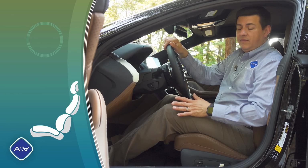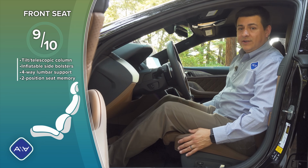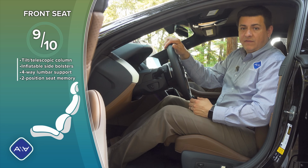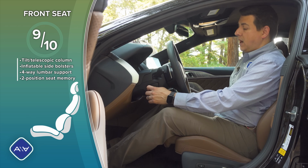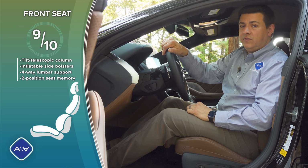When it comes to front seat comfort, I'm going to give these seats 9 out of 10 points. We have a seat that is very similar in design to the BMW M5, but the seating position is a little bit lower and therefore I think a little bit less comfortable than what we find in the M5. We have a manual extending thigh cushion, inflatable side bolsters, 4-way adjustable lumbar support, and a powered tilt telescopic steering column. All of that is memory linked to the 2-position memory over there on the door.